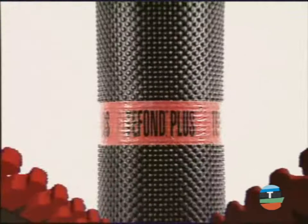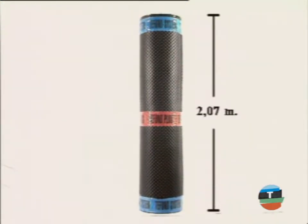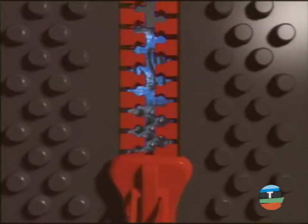Tefond is the only product of its kind to be supplied in one size only, 2.07 meters by 20 meters. Thanks to the vertical application, calculating the amount of product needed is easier and stock can be reduced, with a subsequent reduction in overhead.